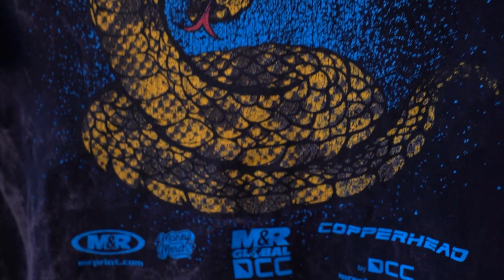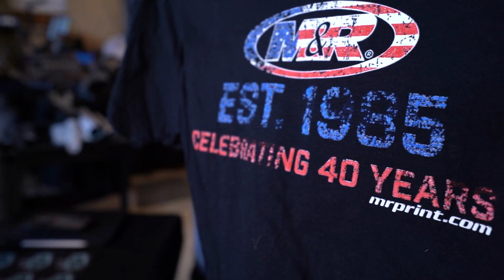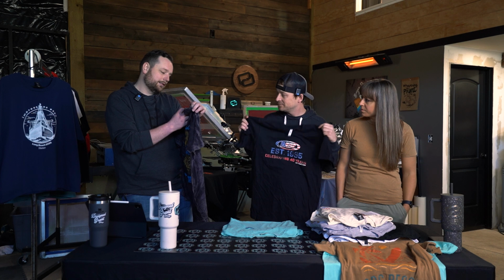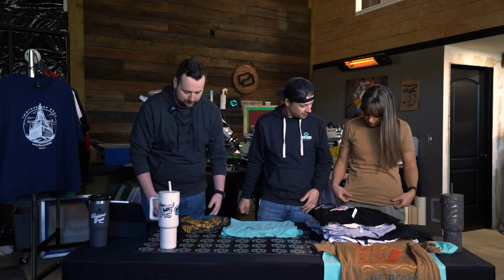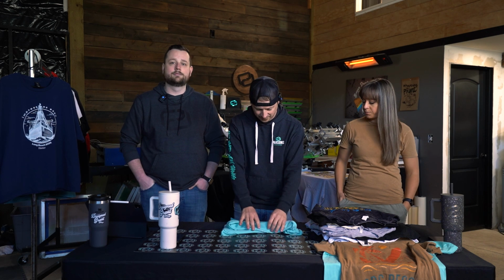I grabbed this shirt primarily for the wash on it because I was thinking this would be a really cool shirt to print on. This is a Lane 7 shirt, which I was also really impressed by some of their offerings this year too. Yeah, this shirt's a Lane 7 shirt too. Yep. Well, I think we're gonna start working with Lane 7. Yeah, we like the vintage look.